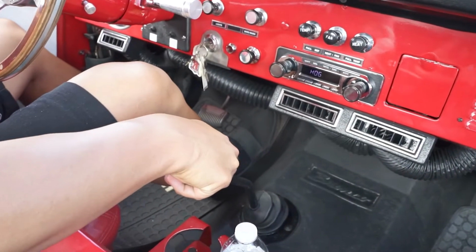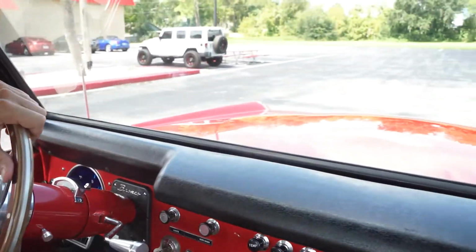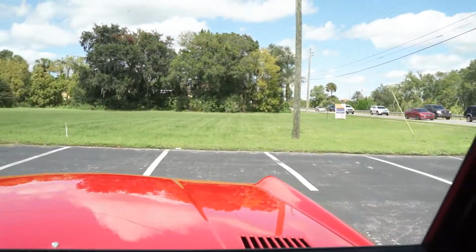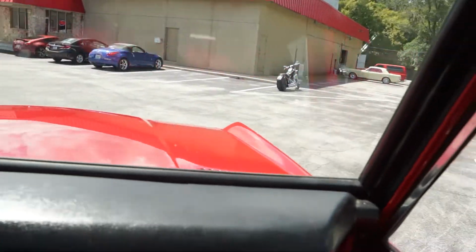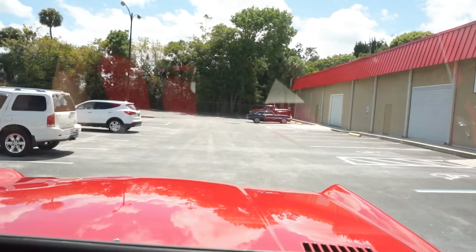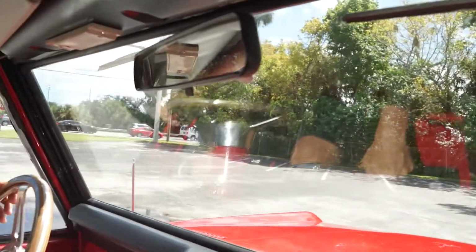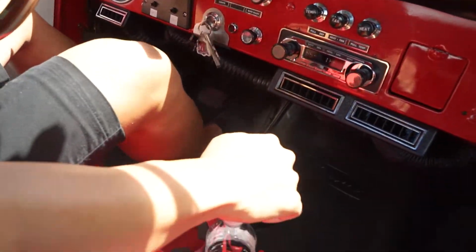Okay, so we got manual locking hubs on the front. As I told you earlier, one more thing we want to show you is the four-wheel drive. It's kind of hard to show you guys four-wheel drive. All I can think to do is turn, and you can see all four tires are grabbing on the pavement there. And then we go ahead and we go to neutral and shift it back into two-wheel.